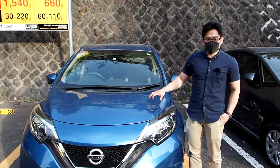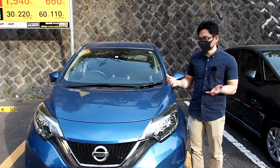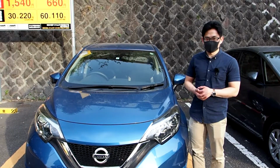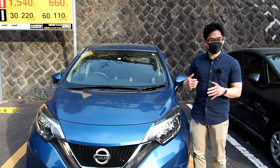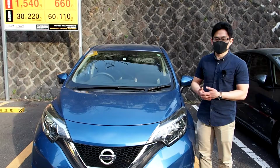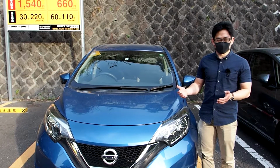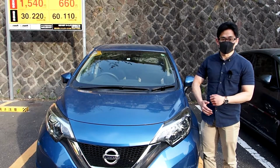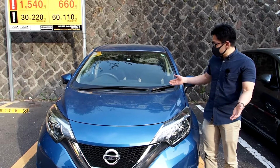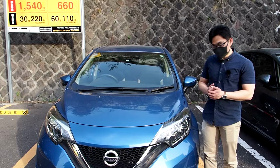In conclusion, I actually think this is a good car. It's just not fun. It's just not special. If you're looking for a car that's practical, it's for your family, and you don't really care about enjoying the drive, because it is difficult to enjoy the drive in Tokyo sometimes, this is a good car. I can see why so many families have bought one. It's just not for me.